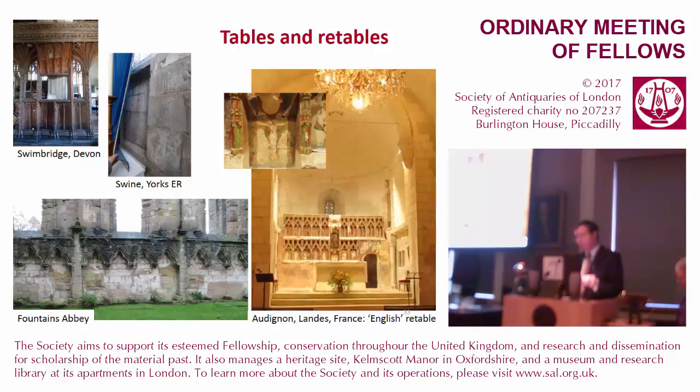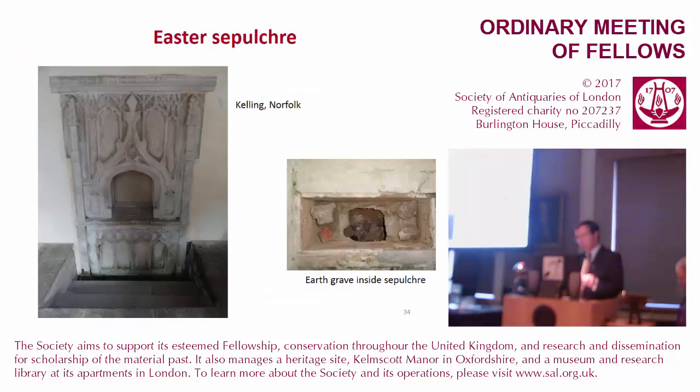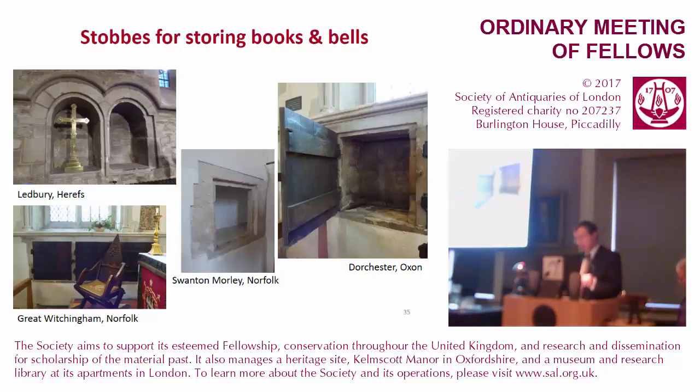Many were demolished or deliberately bricked up and plastered over by order of the out-of-control Genevan bishops of Elizabeth's reign. These included the Easter sepulchres, which were used for the burial and resurrection rites of the last 3 days of Holy Week. And they also seem to have played a part in the Feast of Corpus Christi, celebrated in June, towards the end of the church's ceremonial year. There were also lockable cupboards, called stobs, lined with fine wood. They were used to store the books and handbells that were used every day at the various altars and in the choir.